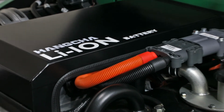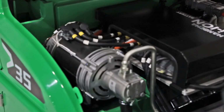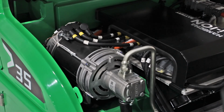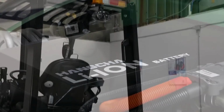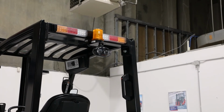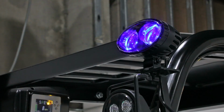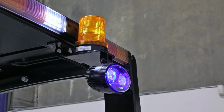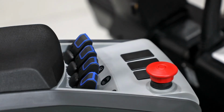These pneumatic trucks are built for indoor and outdoor use. The lithium-ion technology has an IPX4 water resistance rating, allowing for operation even in the rain. The truck can be equipped with a multitude of options. This truck is optioned with left and right rear view mirrors and front and rear blue lights, in addition to the Grammer full suspension seat with fingertip controls.